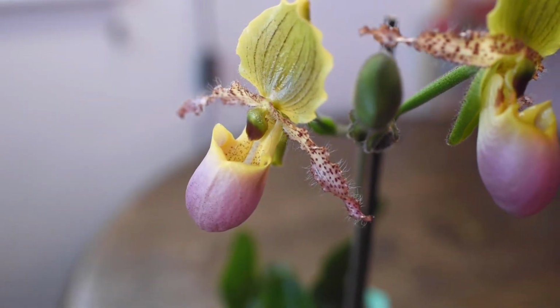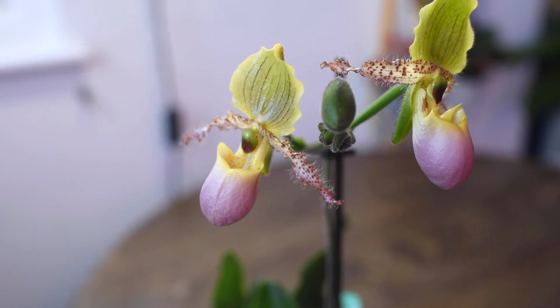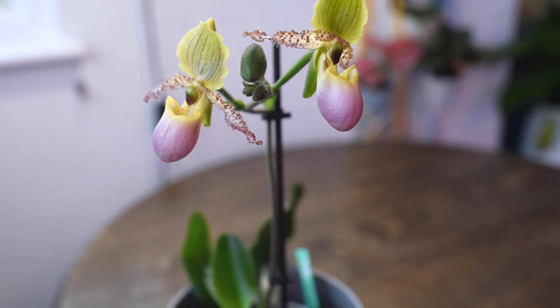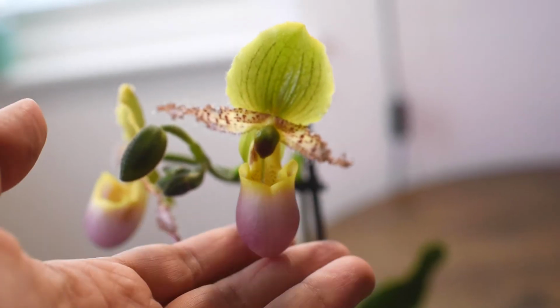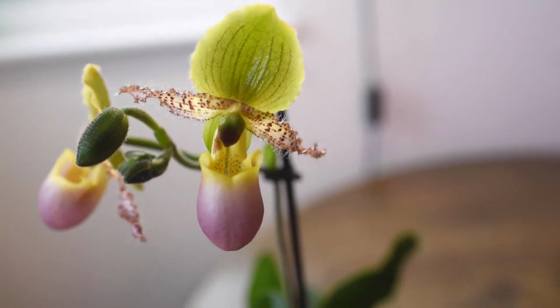I find it so beautiful. I love the color. I love the hairy, you know, in the petals, the pouch that is purple contrasting with the green. I think it's a great Paphiopedilum for beginners as well. So I want to show you.